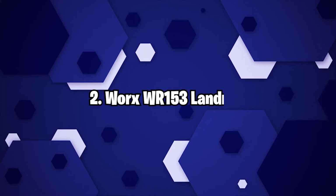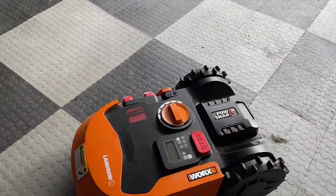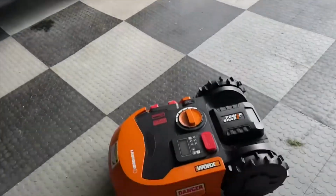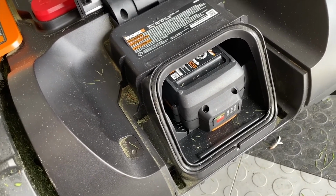Worx WR153 Landroid. Over time, we've gradually begun to assign more difficult tasks to a wide range of increasingly agile robotic appliances. There are even fleets of impressive bots capable of mowing our lawns, with the Worx WR153 Landroid being one of the most popular models available.